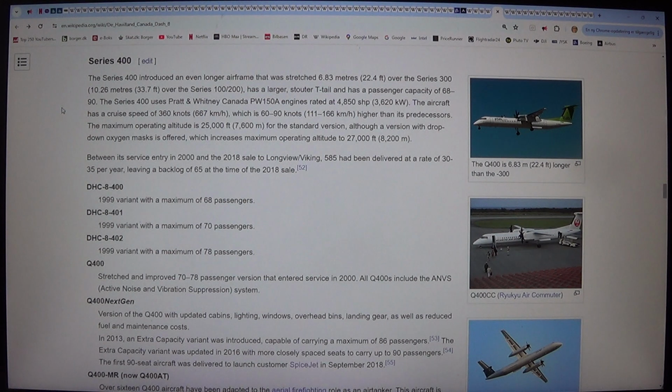The maximum operating altitude is 25,000 feet, 7,600 m, for the standard version, although a version with drop-down oxygen masks is offered.